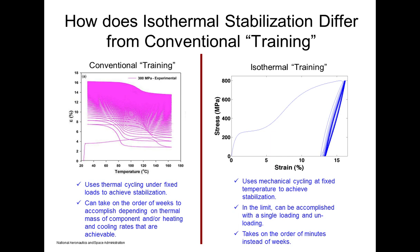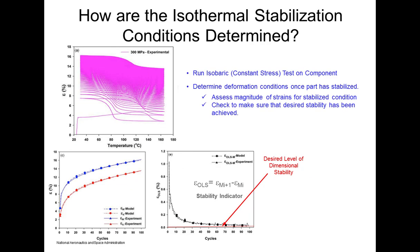And so the concept that's been developed here is an isothermal training where we're using mechanical cycling at a fixed temperature to achieve the stabilization process. And in the limit of this, we can accomplish the same thing we would do with a conventional training with a single mechanical loading and unloading of the component. This then allows us to reduce the stabilization times from the order of weeks down to the order of minutes or even seconds if you have the right apparatus. And so we're going to look more closely now at the methodology that's used to do that, or one of the methodologies that's used to do that.